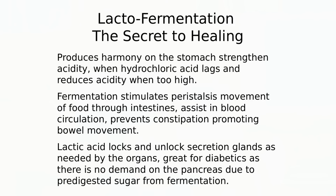Fermentation stimulates peristalsis. So when your food is supposed to be moving through your bowels, through your intestines, out into the toilet, fermentation helps this situation.